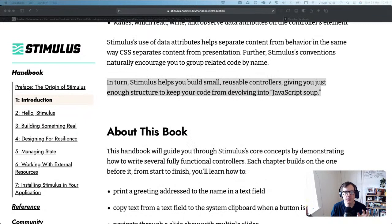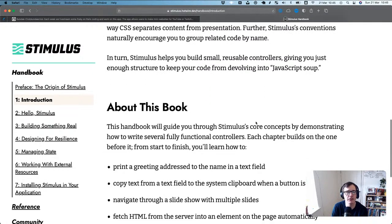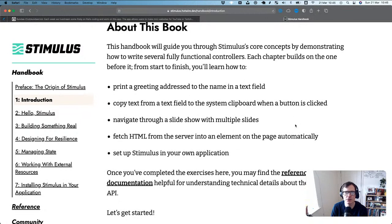I'm guessing that these small, reusable controllers preventing JavaScript soup is very much helped if you are leaning into Turbo Frames and Turbo Streams as well, because you don't have all of the JavaScript behavior to maintain, or loads of DOM stuff just to make reactive behavior happen. So if you're using those three things together, Stimulus, Turbo Frames, and Turbo Streams, you're presumably not writing a lot of JavaScript yourself, because that must cover a lot of behavior in an app, especially if you design to those things. This handbook will guide you through Stimulus's core concepts by demonstrating how to write several fully functional controllers. Each chapter builds on the one before it.